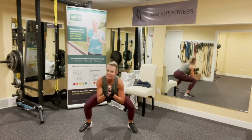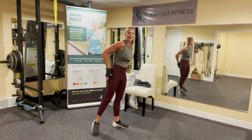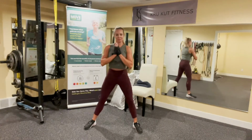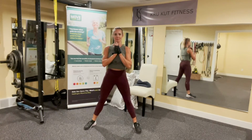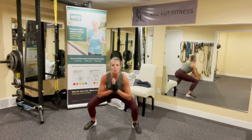Do you know what your glute muscles are? I'll tell you, they're in our backside, our sitting muscles. Okay, let's do 2 more squats and then we're gonna move into our strength training.